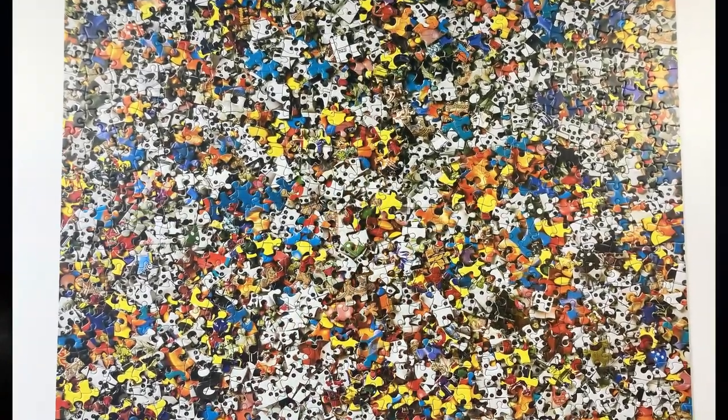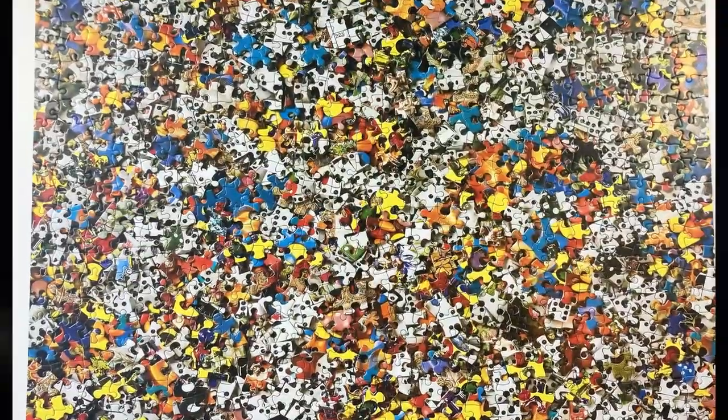But as far as doing the puzzle goes, and just the fun elements of doing a puzzle like this, I actually really enjoyed it in spite of myself. And I was really pleased with the finished product. It was bright. You know, once the pieces were in place, it looked like a nice, bright puzzle.